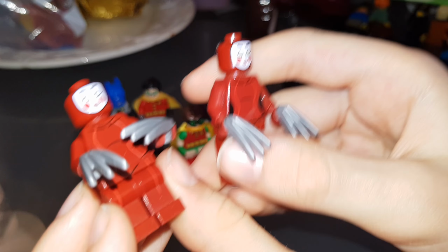The next figure is Penguin. Hello, Penguin. That's been there because I don't know what he's called. Maybe he's called Hello Man because that's there. Hello. I think it says hello.